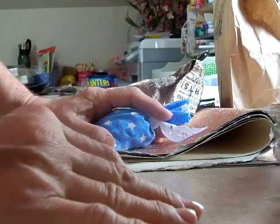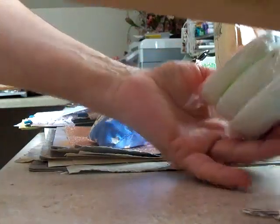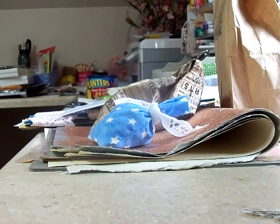So okay, now I got some happy mail from Stephanie, Little Red Wagon. She sent it to me last week, but I only just got home. I was down by my mom's.